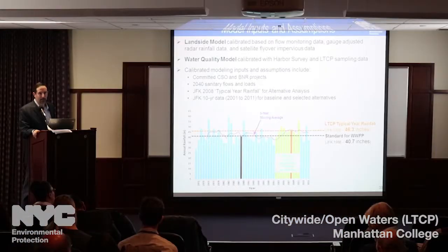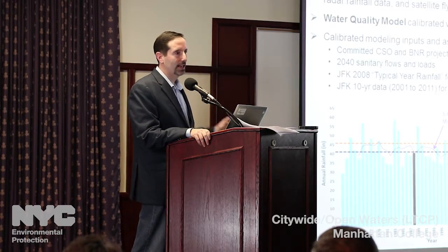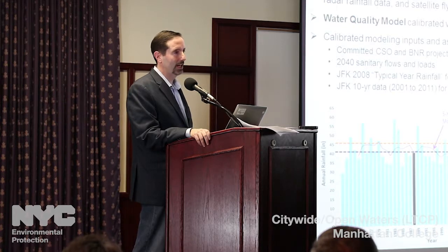Aside from that, we're projecting the future. So we look at the 2040 sanitary flows that we get from the Department of City Planning. And we also include other things such as planned upgrades. So for dissolved oxygen, besides CSO, things like nitrogen nutrients really impact the dissolved oxygen, particularly in the East River and other things. So we look at the committed B&R projects.